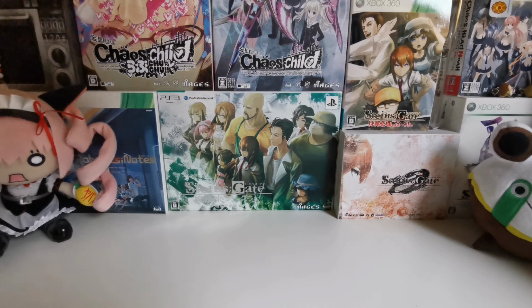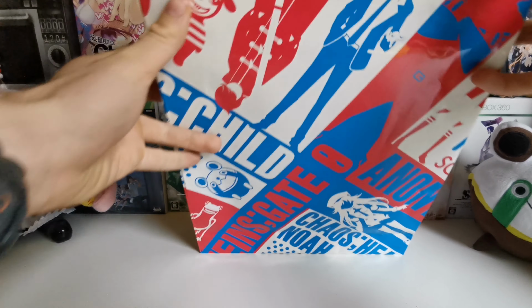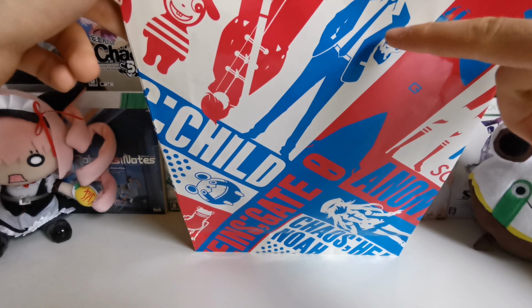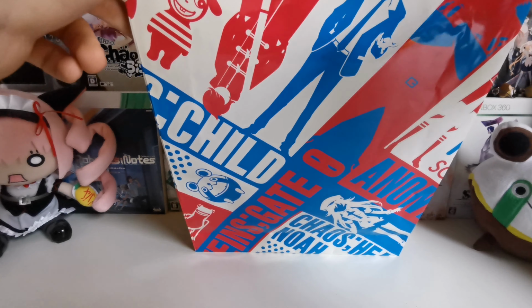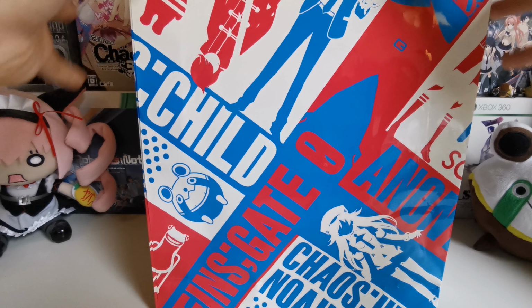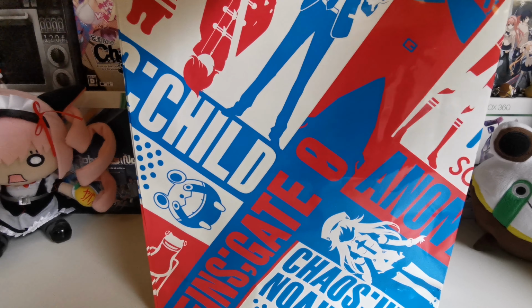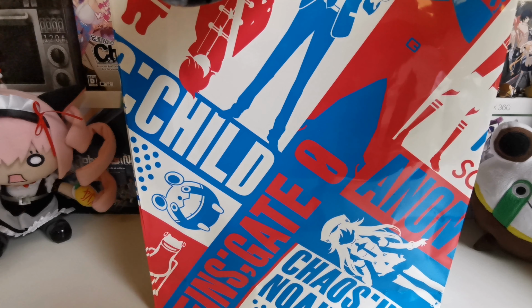If we turn this around, we're going to have Chaos;Head characters, we're going to have Upas, we're going to have Ghetto Froggies. Here we have Taku from Chaos;Child, and then my favorite character Gameltan with the Cultic 9 stuff. You can see Daru over here. It's overall a very cool looking bag, and you can open it up.